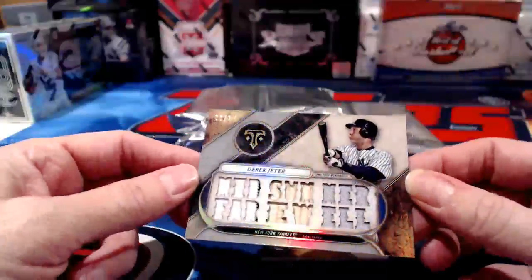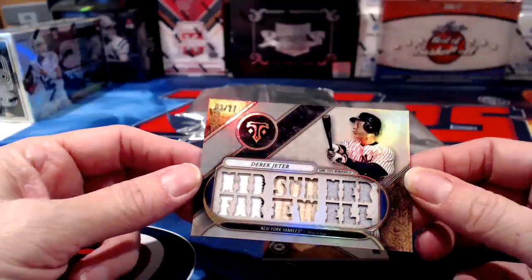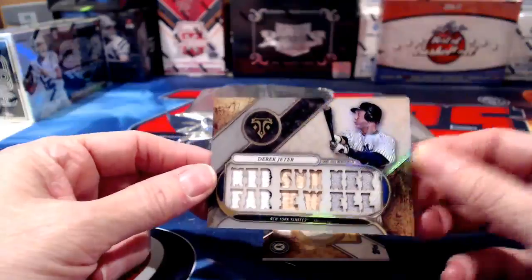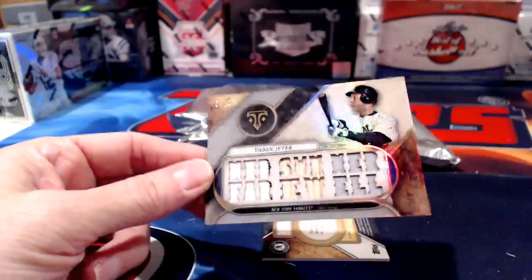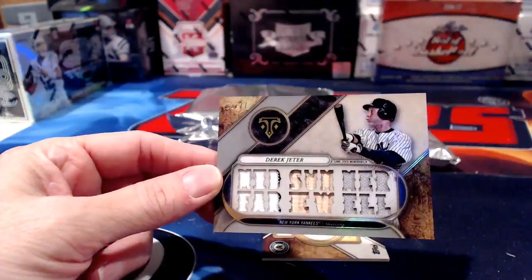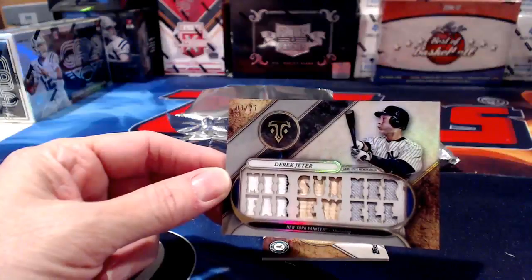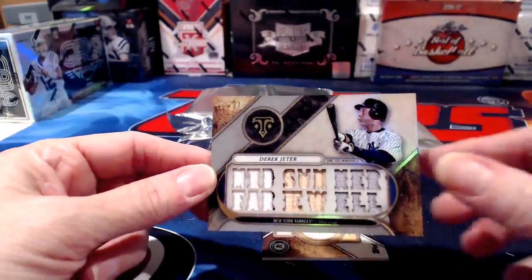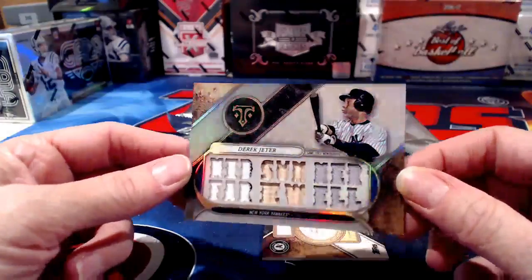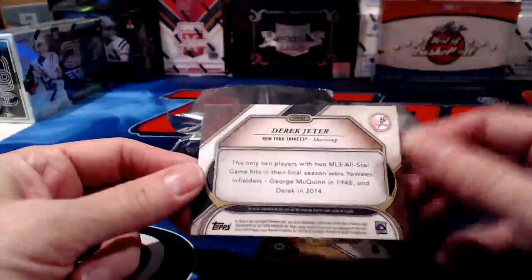Oh, I was really hoping that was going to be signed for you. But nonetheless, you have some materials, or some fabric, I should say. Also some pieces of the bat in there. And that is numbered to 27. So it's a nice low number. Still not loving where this focus is, and I'm trying to figure out how to make it better. It's just off tonight. Maybe that's a little better. To 27 on the nice little Derek Jeter for the Yankees.